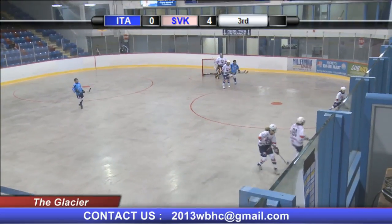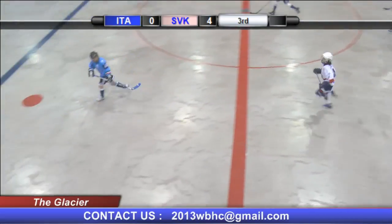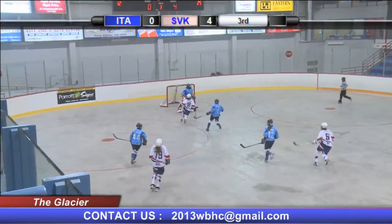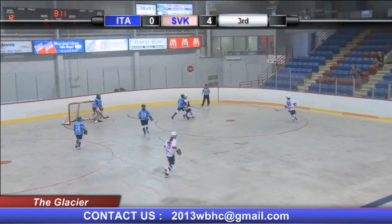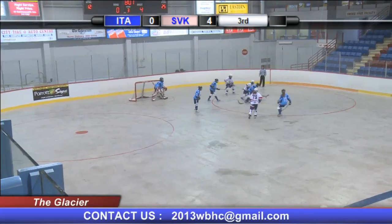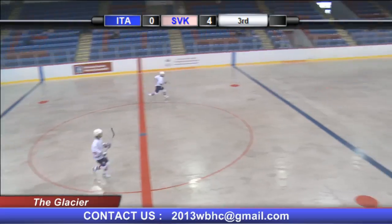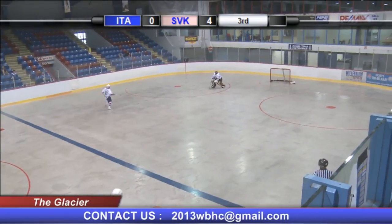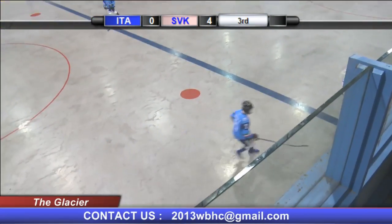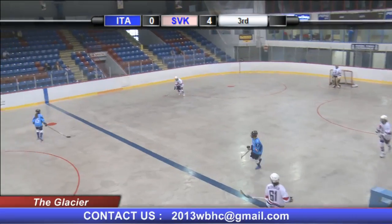The Italians with some good pressure here now. We're back to 5-on-5 play. Pavlovakova runs very well for the Slovaks. Gadjasova is there as well. Pavlovakova sends it back, but there's nobody home, and that'll roll all the way back to Tomskova in the Slovakian cage. 4-0 Slovakia leads here. 8 minutes left in the third period.